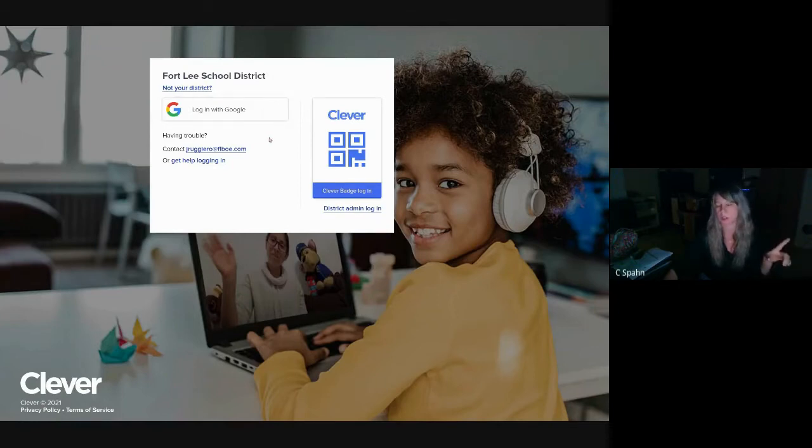You only have to do that one time, and then it will pretty much forever remember it as long as you do not delete Clever. And I don't think you can delete Clever anymore because the district has installed it and pushed it out. So when you right click on it, you can't uninstall it because it's been installed. So you only have to do that one time.